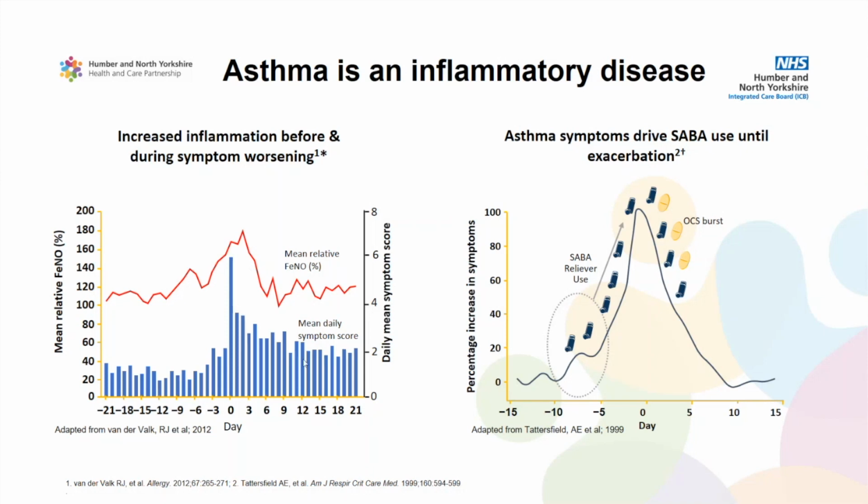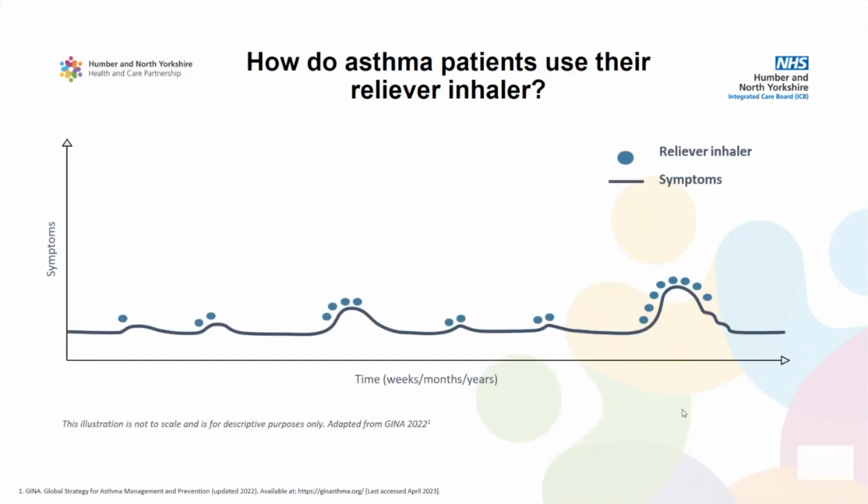then that resolves. And in terms of treatment, we know from this study that people use the reliever inhalers more frequently in the run-up to an exacerbation, and then it's the commencement of oral corticosteroids that treats the airway inflammation and restores things to normal.